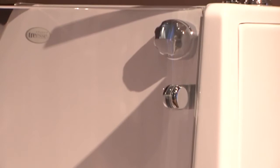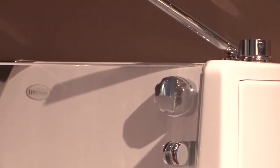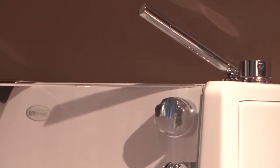It's substantially a left or right corner tub with entry from the outside corner. The interior of the tub is very generous in size, measuring 130 by 80 centimeters.